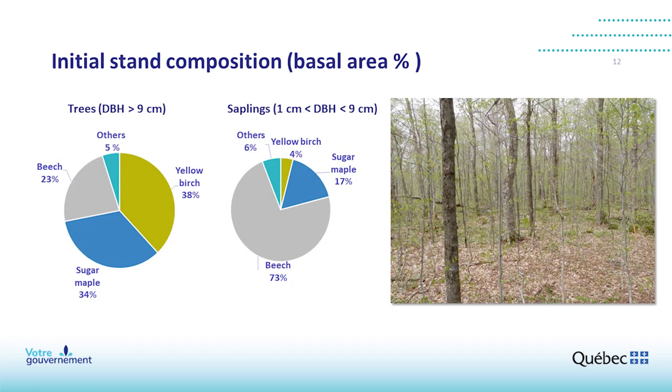The initial stand composition was very different between the upper canopy and the sapling layer. In the upper canopy, yellow birch dominates the stands with 38%, sugar maple 34%, beech 23%, and other species 5%. But in the sapling layer, 73% was composed of beech. So this is a big challenge to regenerate those stands. Sugar maple accounts for only 17%, and yellow birch only 4%.